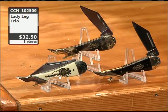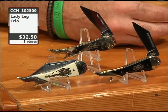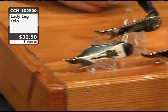That was 102477 on that Valley Forge. The leg knives. Now, these are going to be compliments of, are these the Steel Warrior ones, the new ones? Yeah, these are the new Steel Warrior, folks, in 440 and a Rockwell tested blade.